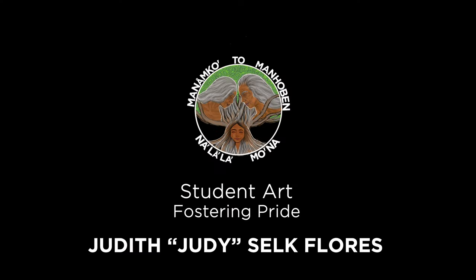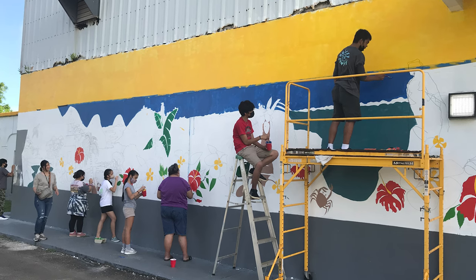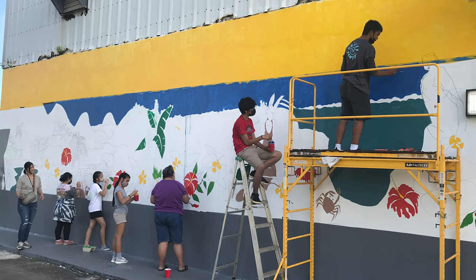And how do we make them excited about it? I always want them to be proud of their culture, to be proud of their heritage. I am going to involve the students in doing this mural because that's how they develop pride in what they're doing. In the process, I first talked to them about icons. What kind of icons can we use to represent Chamorro culture?